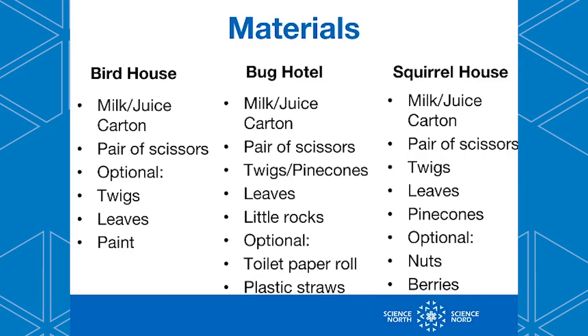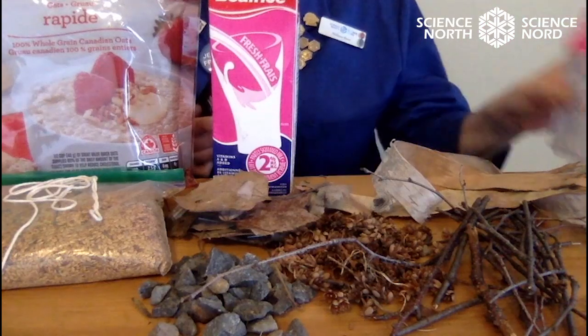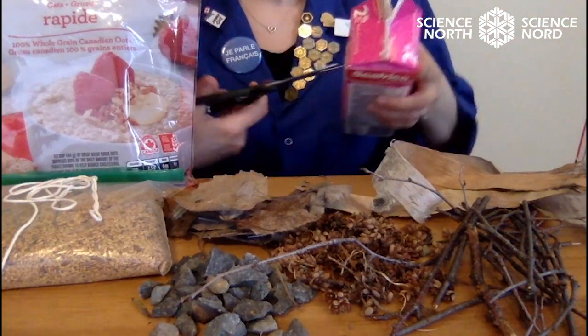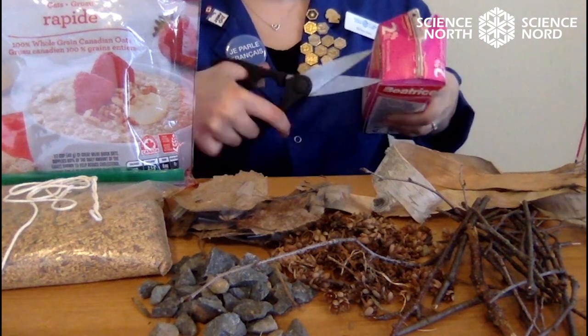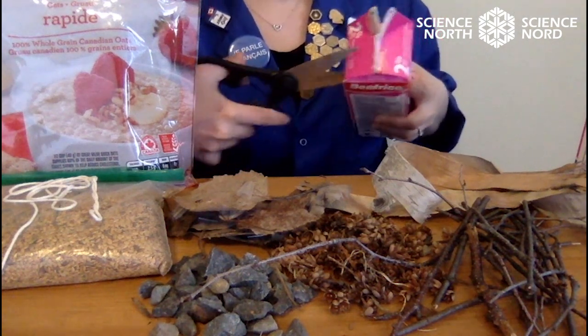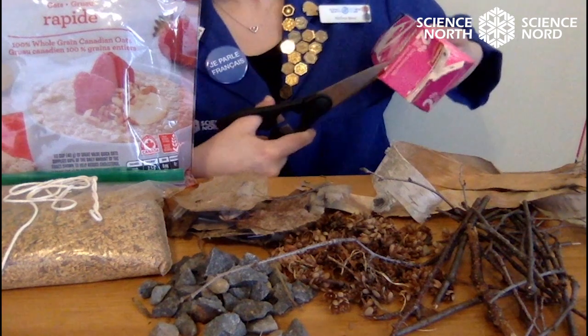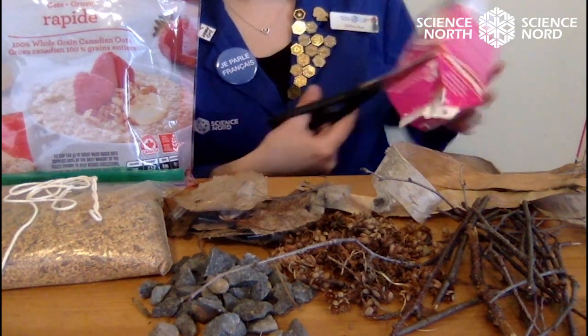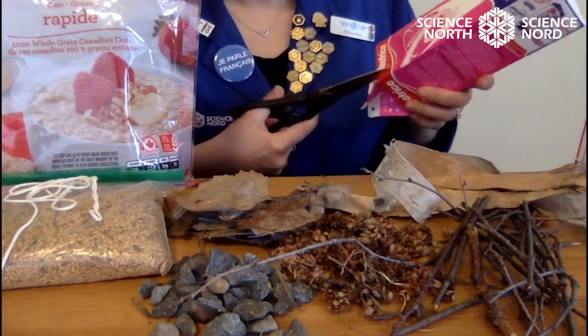Today, for our activity, we will be making a shelter. Let's take a minute to get our materials. The first step is to get the main part of your shelter, the milk or juice carton. Next, what we are going to do is cut out a section of the milk or juice carton near the top. Please ask someone for help with this step. You can hurt yourself with scissors, please be careful.